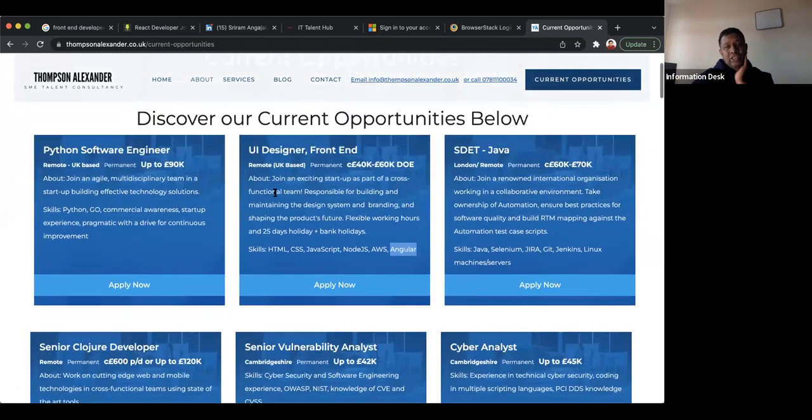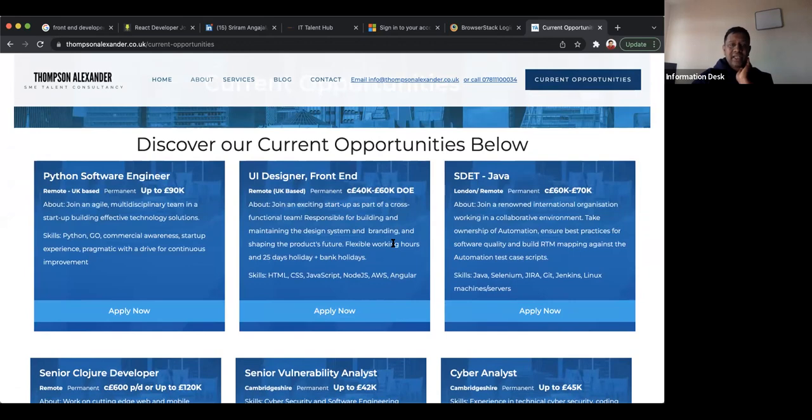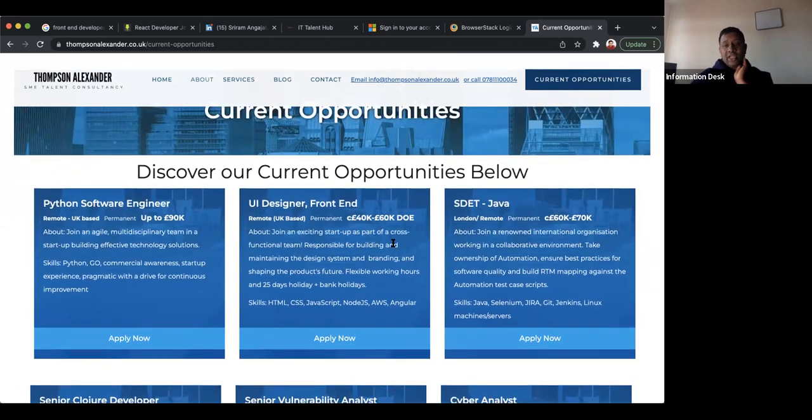Okay, so like this, all these opportunities that they have, they will send to us straight away, saying that Sriram, do you have any guys? So that's where we will be very handy, so that we can share your CV with them.